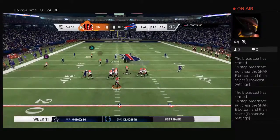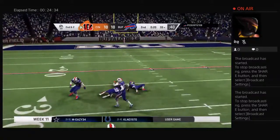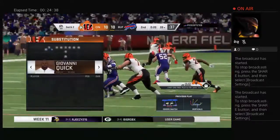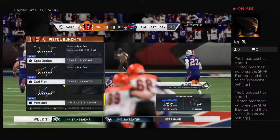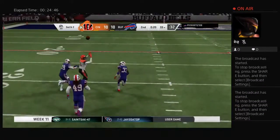2nd and 2. Looking deep downfield. And that's going to be incomplete. Good effort there, trying to take a shot, but it's 3rd down. Well, partner, they're not content to run this one out as we head towards the half, trying to hit a big chunk play right there and add to their score.